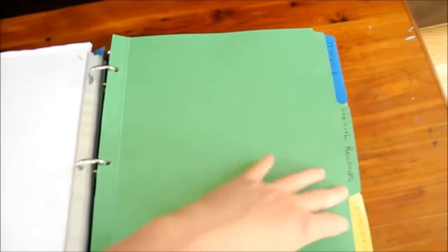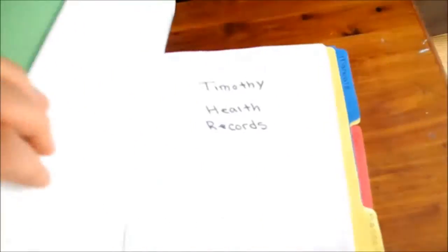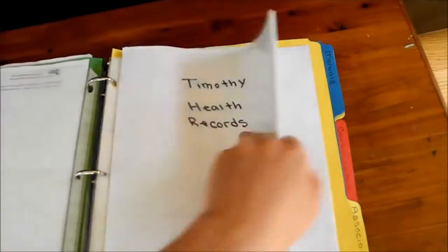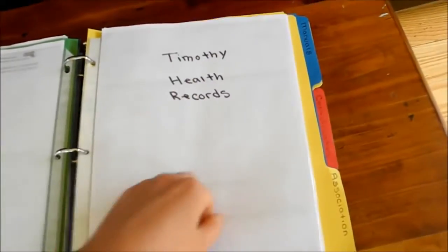Then I have our health record, so this is all our health insurance information, as well as old lab work, the kids' as well as mine. Anything related to health goes in there, allergy tests and whatnot.